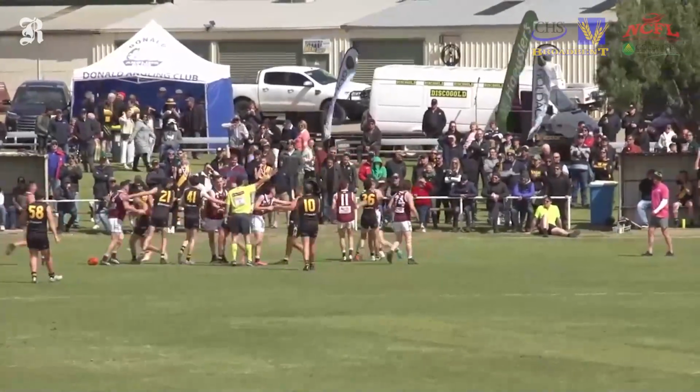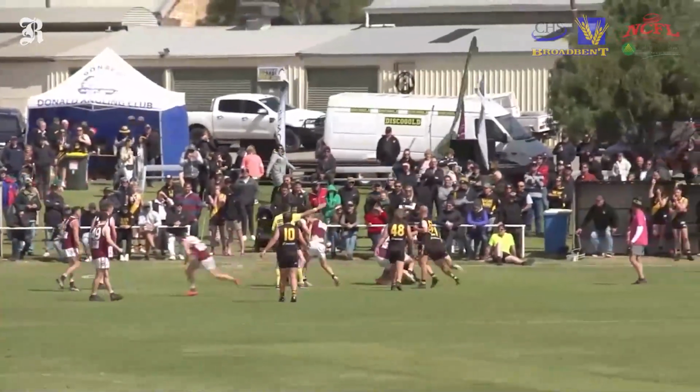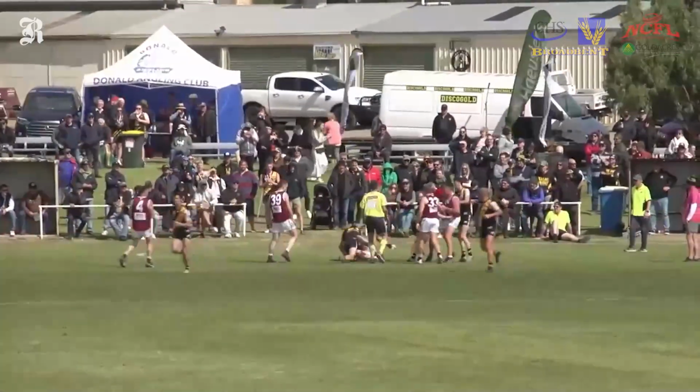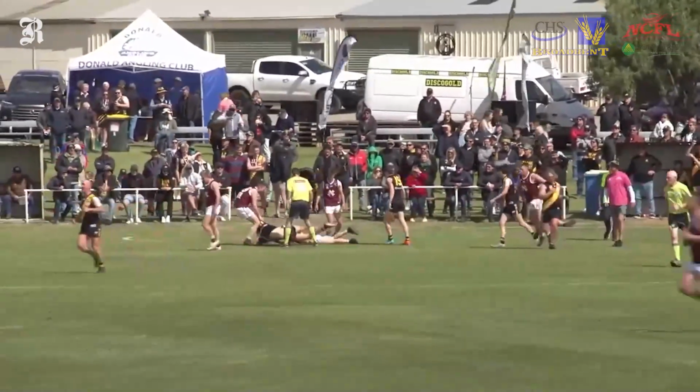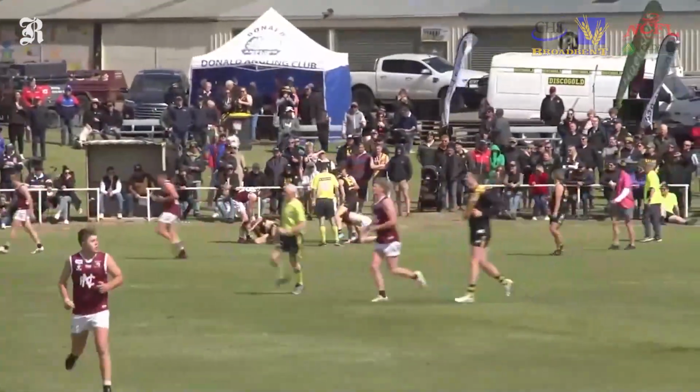Now, I was about to say, Nullawil don't want to do something stupid here and reverse it, and it's exactly what's happened. Now Sea Lake might do the same. No, the ball's played on. They're still going here. Smart football here from Sea Lake. They've played on. Nullawil too worried about the fight. It's going to run on one back here. Shane Barker takes on the chest and saves the day for Nullawil. That was in there for a while.